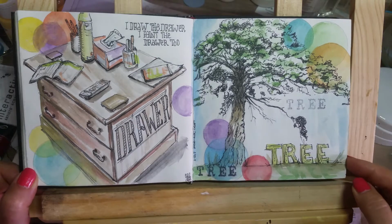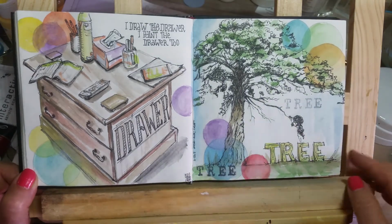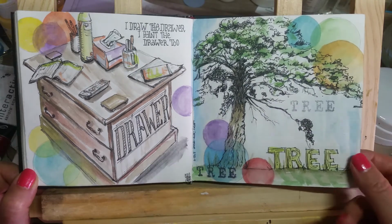This one was tree. This is a tree I run past every week. I just love the shape of it. I haven't done it justice. One day I will.